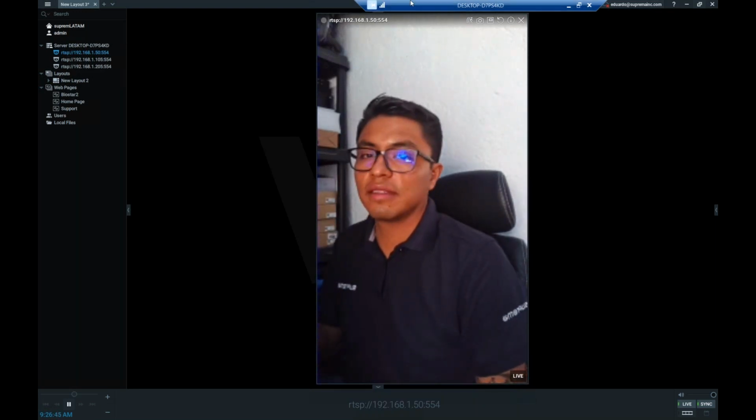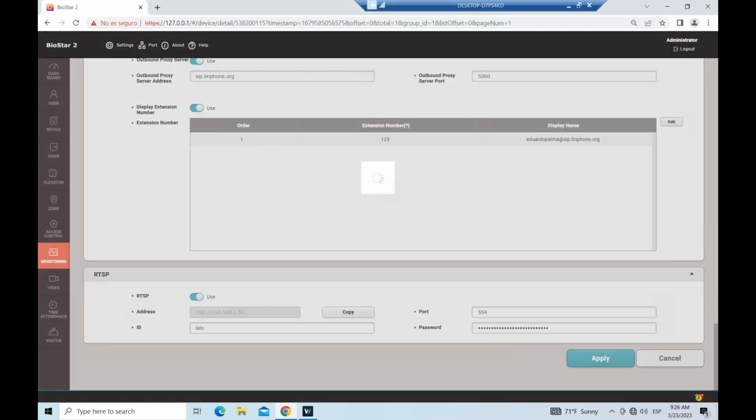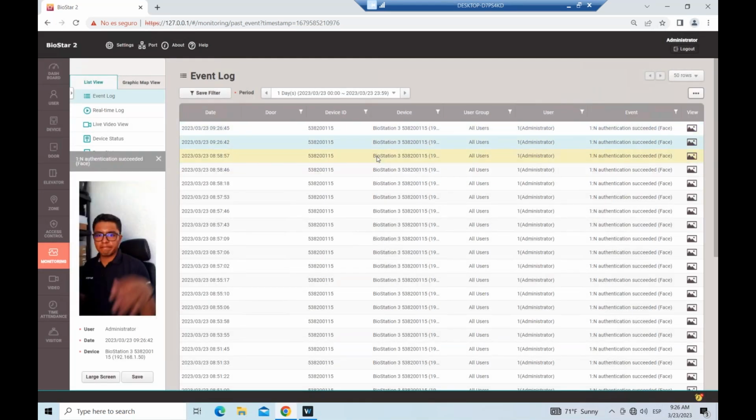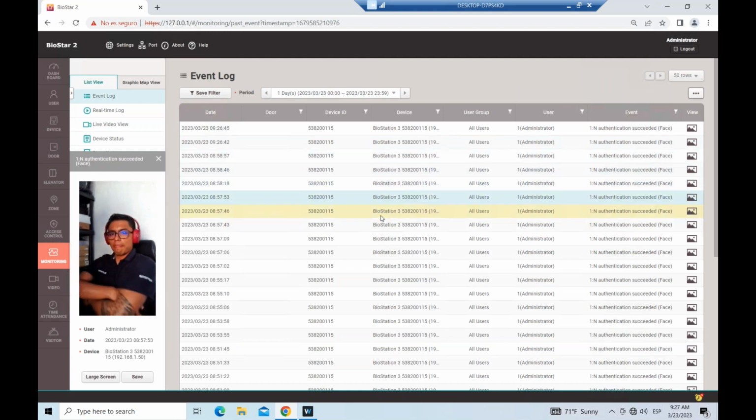I'm transmitting this video live, and as you can see, monitoring. It's making a facial recognition. And obviously the BioStation 3 is taking a photo. At the same time, it's taking a photo for BioStar 2 for the logs, making a facial authentication, and sending a video only to our BMS.